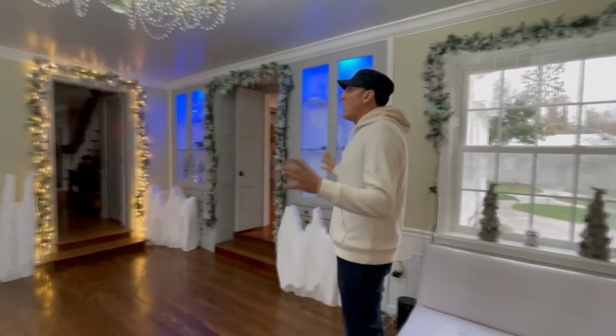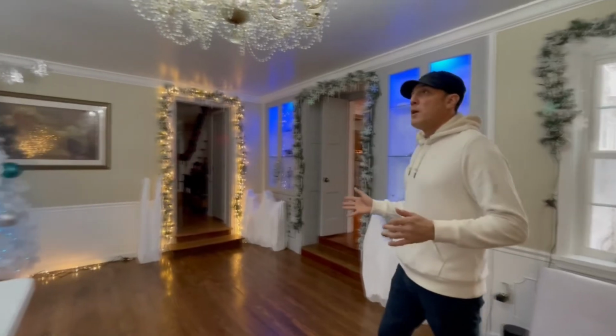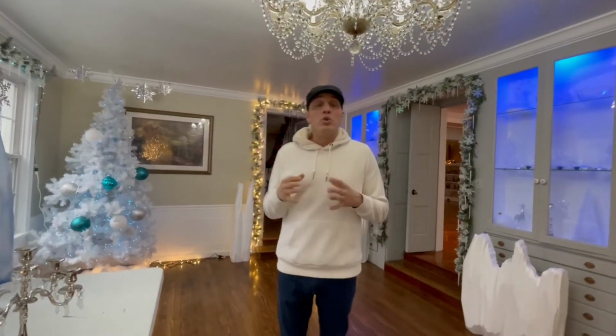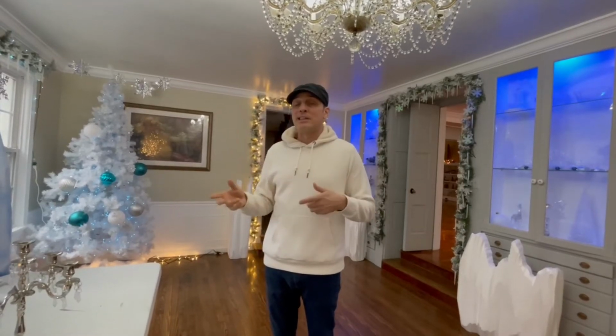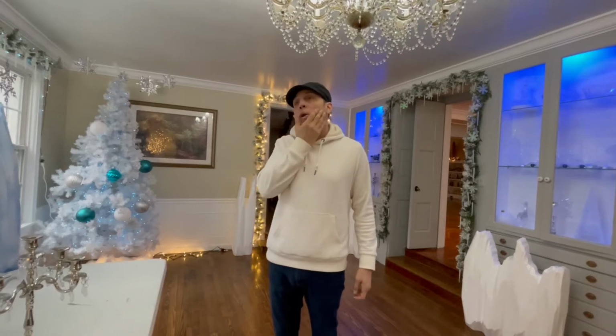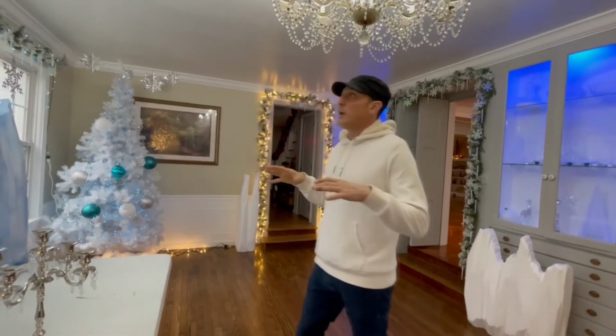So this is our decor for now. We're always growing. We've gotten some really cool new pieces that are going to be outside. We have a sleigh, we have a couple reindeer. We have a really cool arch that we put up in our walkway. So we're acquiring a lot of different things.